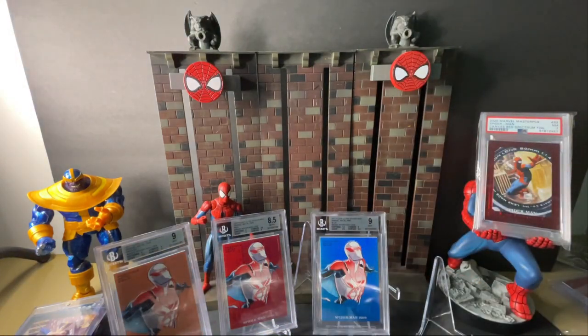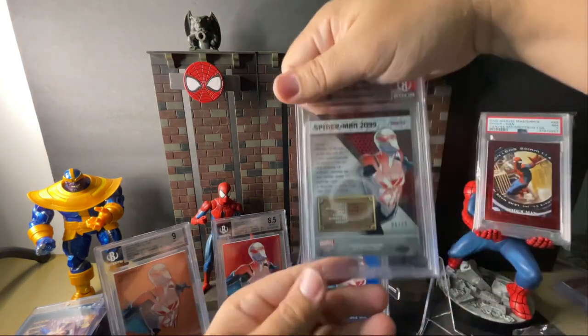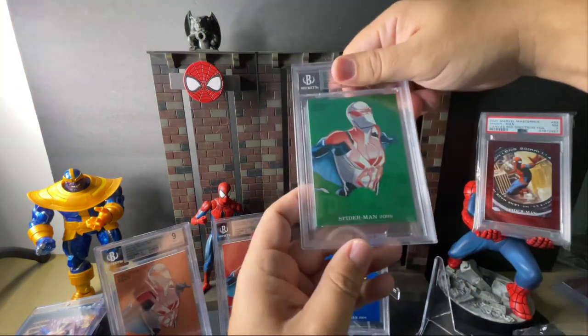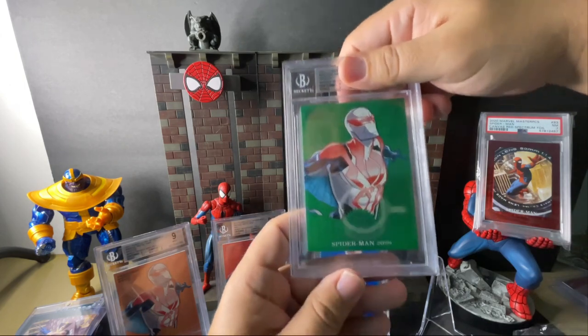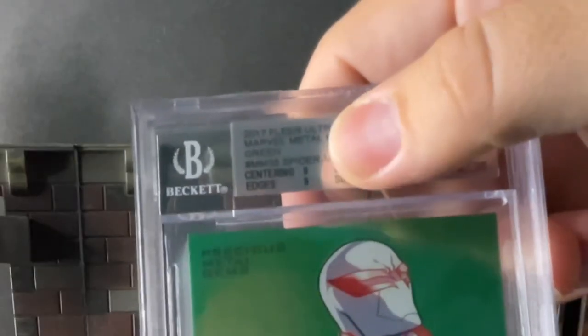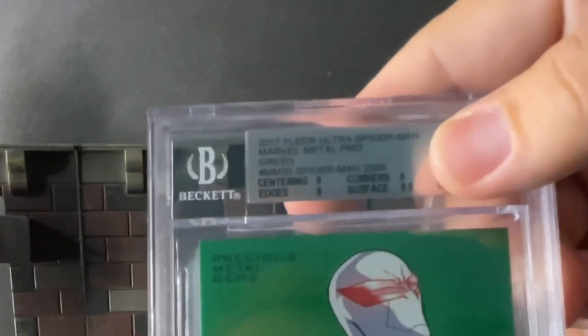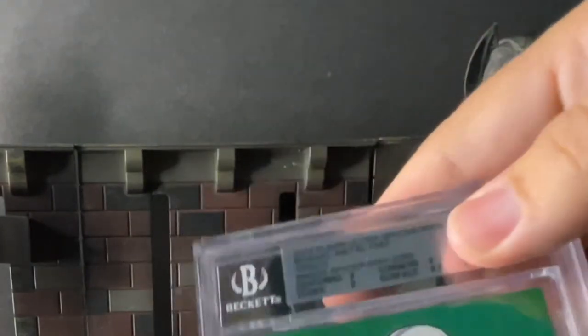Next one's a big card. This is a big one. This is our green here. And let's reveal these a little more slowly. 9 on center, 9 on edges. 9 on corners, 9.5 on surface.